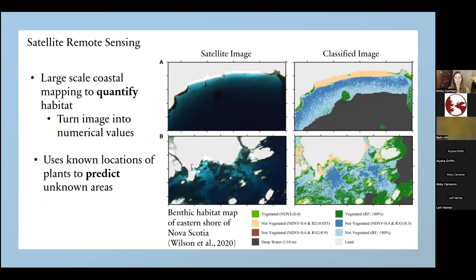So the satellite will collect the image on the left, for example, and you can see that it's quite deep water. And although you can kind of see what habitats they are, you can't necessarily put this into a statistical model or into a scientific analysis.